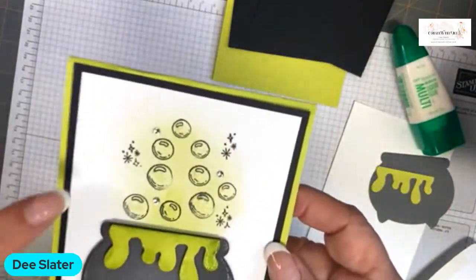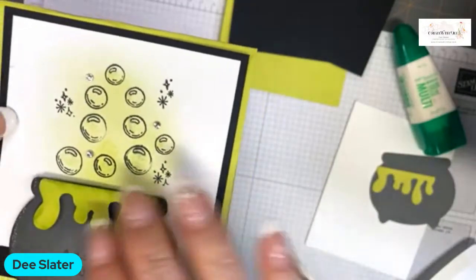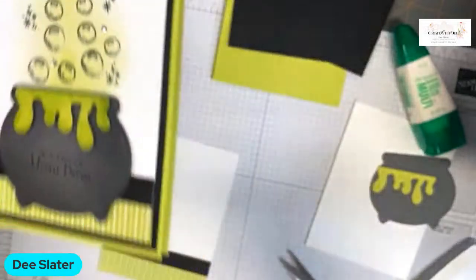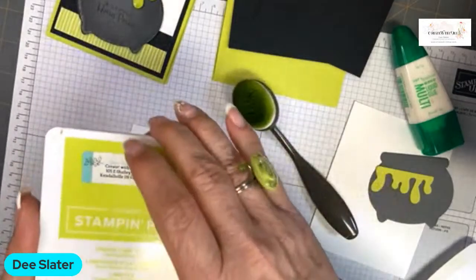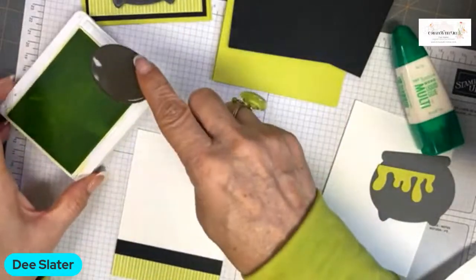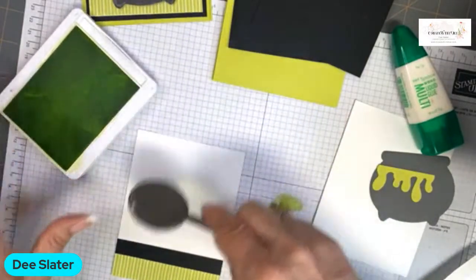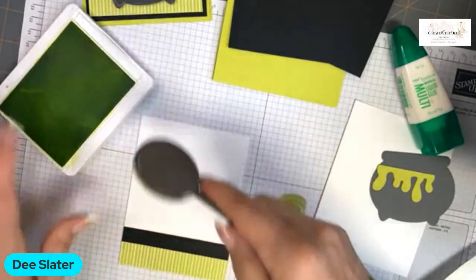So on our little cauldron here, as you can see, the green bubbles are popping up here, and I've got a nice green blend over on the top. So I'm taking our Lemon Lime Twist ink pad, and I'm using a blending brush. You can use a dauber or whatever you are comfortable with. And it really doesn't matter how you blob this because it's our bubbling over cauldron.